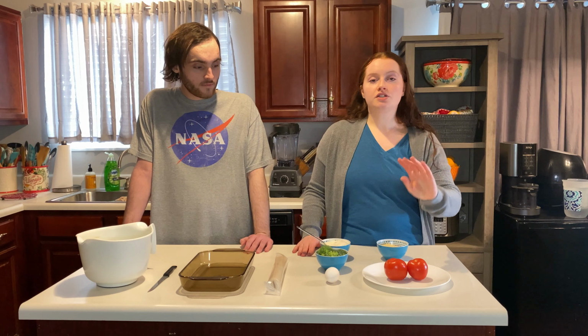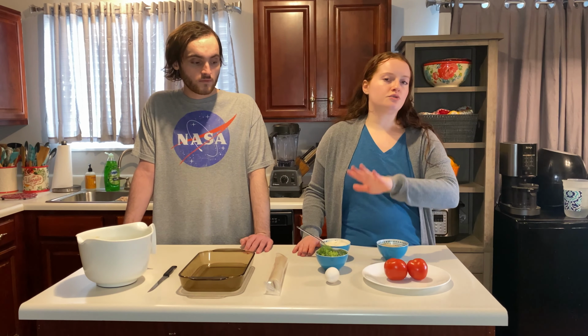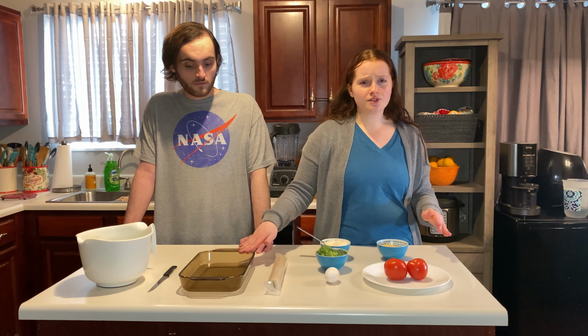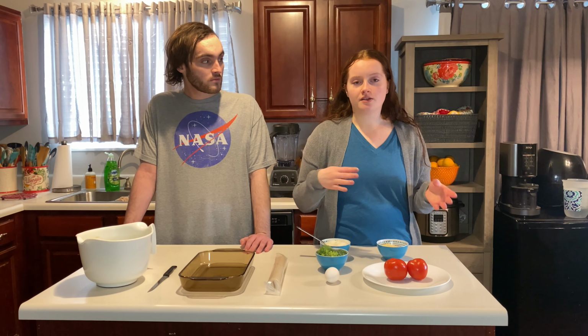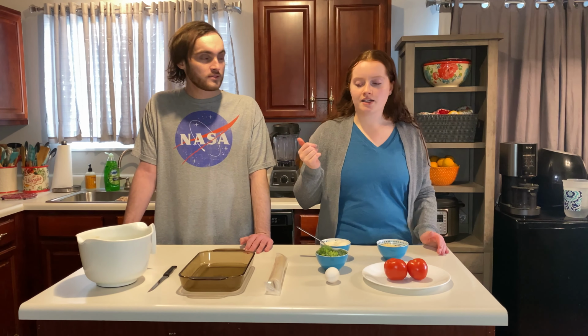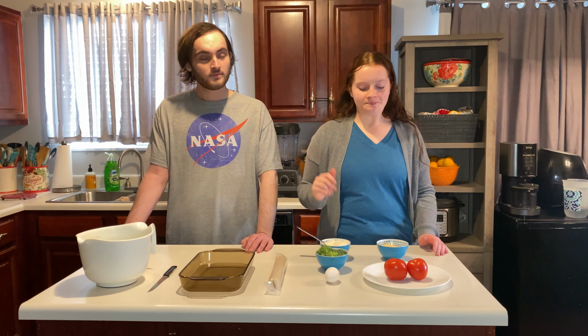You're gonna then want to slice your tomatoes into rounds so that you have enough to cover the whole casserole dish. If you're using a full casserole dish, you may need more tomatoes than if you're using a smaller dish. Or a pie dish. You can use a pie dish. I think that's what she used originally.